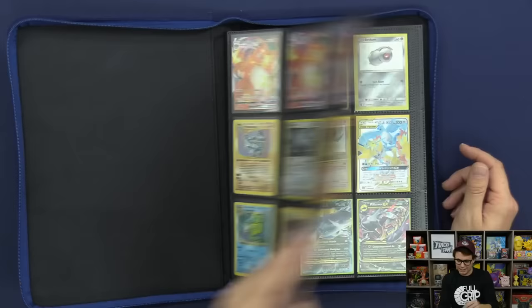RIP to fairy Pokemon. No more since Sword and Shield. Lugia GX there, Silvally, Tauros. My mom's favorite Pokemon there, Tauros GX. I love that card too. Just such a cool GX card. Alolan Ninetales GX. That card was super expensive when it came out, I remember. Electro GX Full Arts there. Lightning Pokemon. All the cool Lightning Pokemon you can't play in your Pikarom deck anymore.